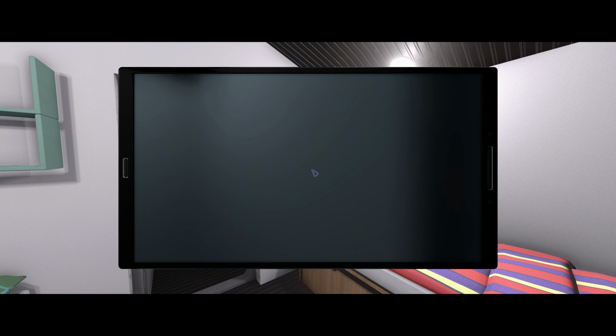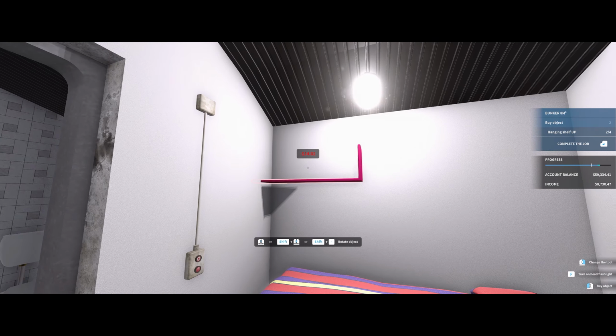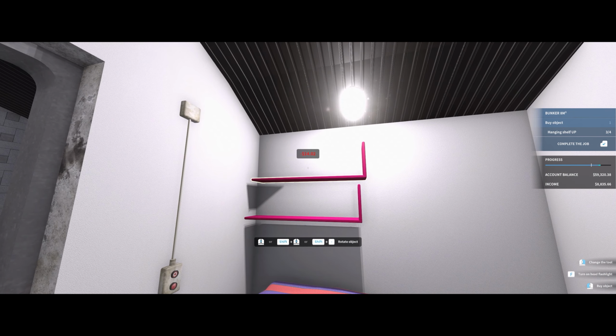Do that. And then we do blue, do pink. There we go. Can't do it there, so I have to do it on this side. There, nice, pretty, and colorful. That way it matches the bed sets. Nice. Nice. All right. So we're just buying objects.